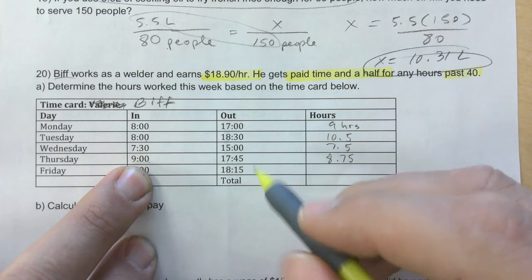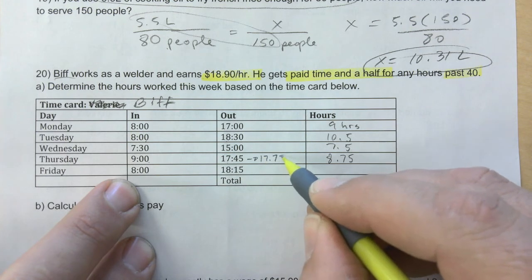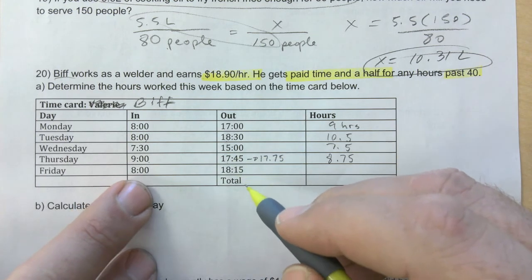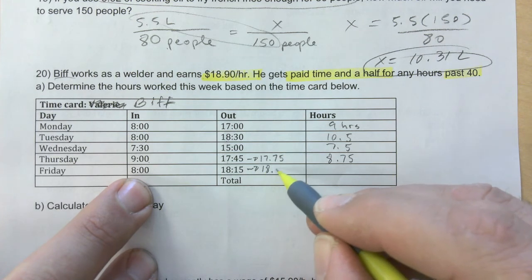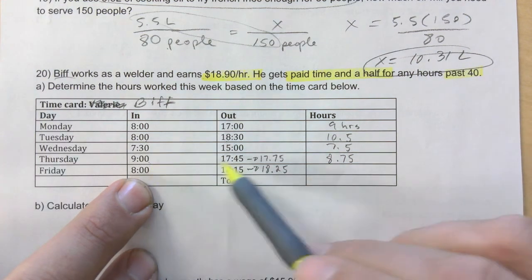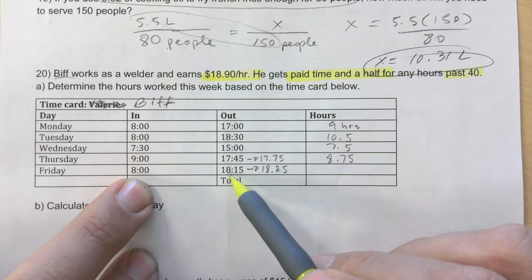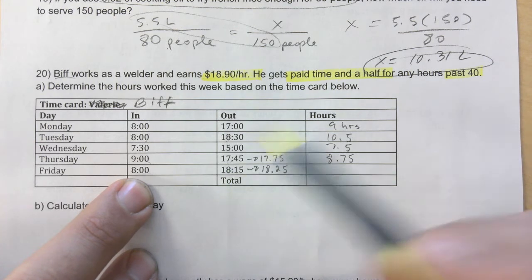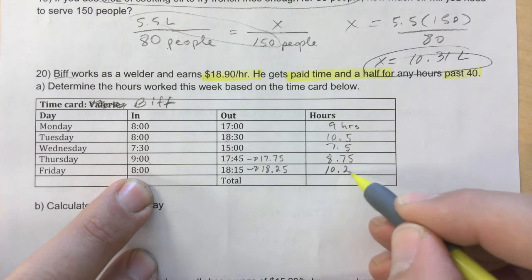$8.75, because this translates to 17.75, okay? If you want to use your calculator, this translates to 18.25. 8, 9, 6, no, 10 and a quarter.